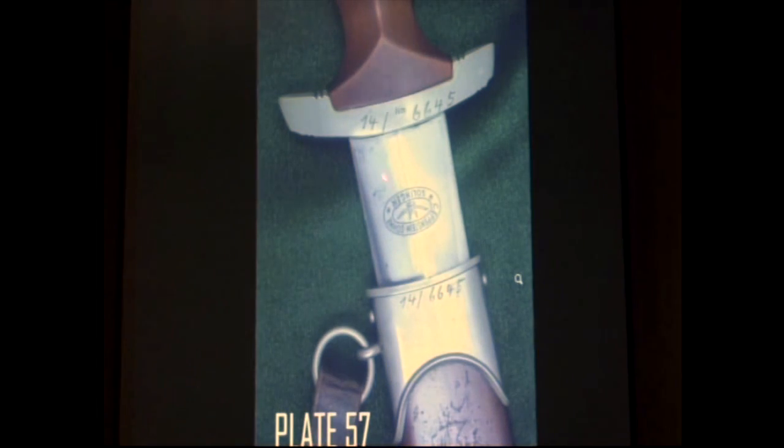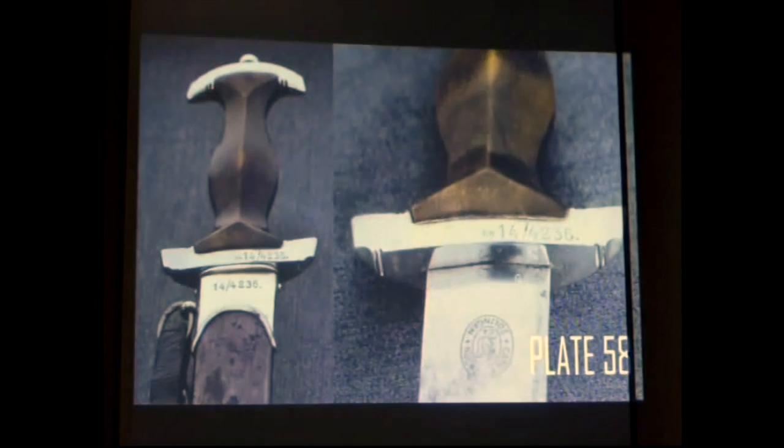Give me another one, John. Here, this guy didn't even bother to get a die. He just kind of scratched it in here, and he did the same thing on the scabbard. 14 is the brigade, that's the number. We still don't know whether it's an Ausweis number, a party number, his driver's license, I don't know. But there's the number. Give me another one.